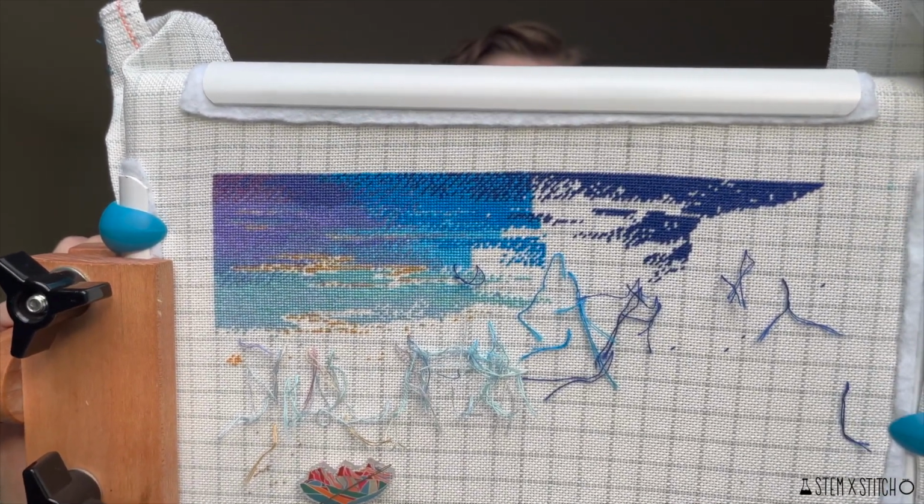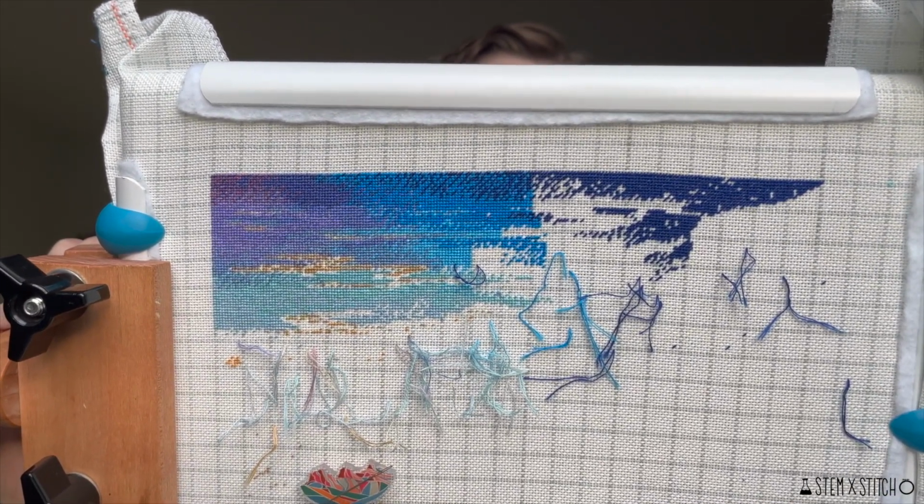This is on 25 count easy count Lugana. I love having the grid in there. It's super helpful for stitching full coverage. And I think the coverage with 2/1 half stitch on 25 count is pretty good. Probably if I were going to do it again, I would do a 2/1 half stitch on 28 count, but I don't mind it too much.